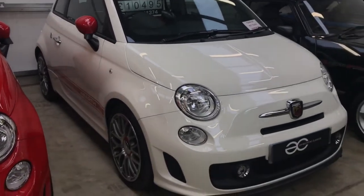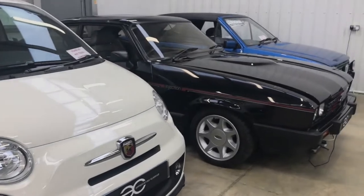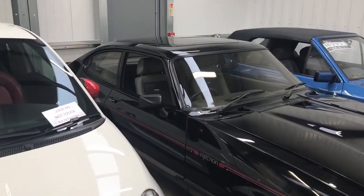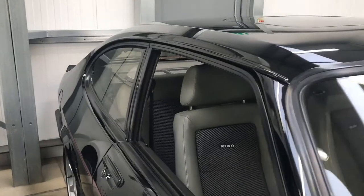So that's low mileage, immaculate. So we said we'll put it on and we'll sell it. Cool. Capri here. So this is a 1984 Ford Capri 2.8i Special, 56,000 miles, one previous owner.